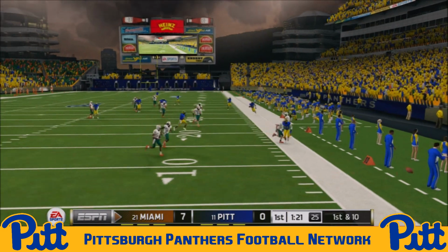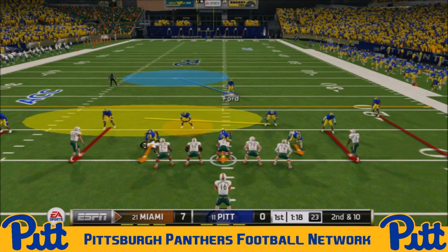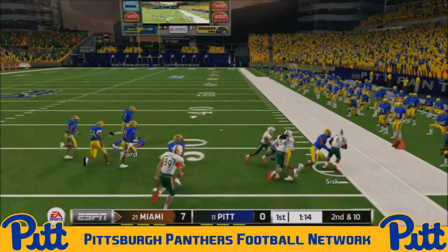The sophomore punter with a nice boot puts that out of bounds at about the 8-yard line, or about the 10-yard line, I should say. So Miami will have a ways to go if they want to score on the Panthers and double their advantage. And they do get off to a great start there.